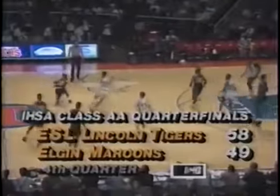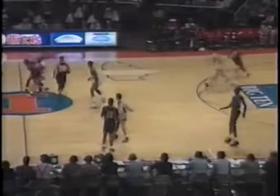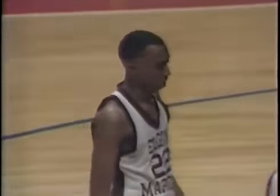I wonder how many college coaches don't want Cuonzo Martin. Probably be easier to count than the ones who do. Very intense individual, very intense. And East St. Louis has come out of their 2-3 zone in the last minute and a half or so, and they've gone man-to-man and sticking with Elgin pretty well.